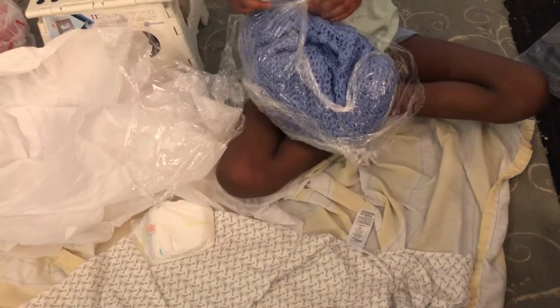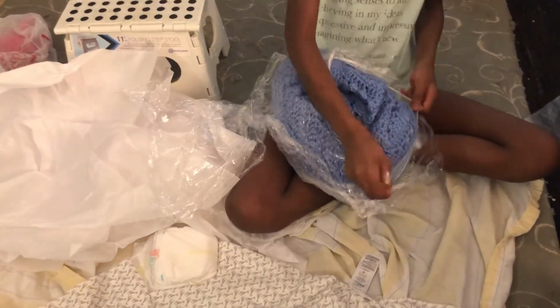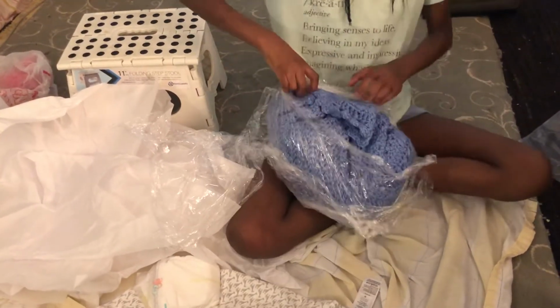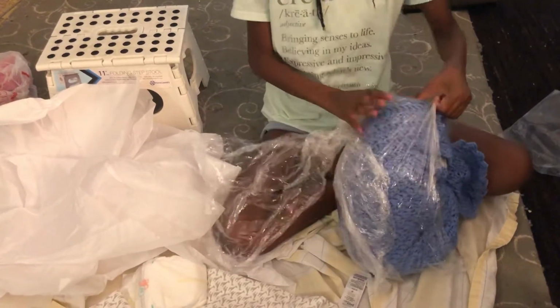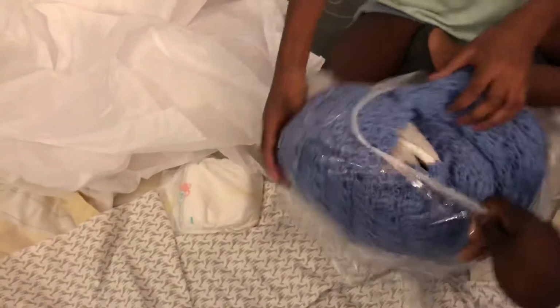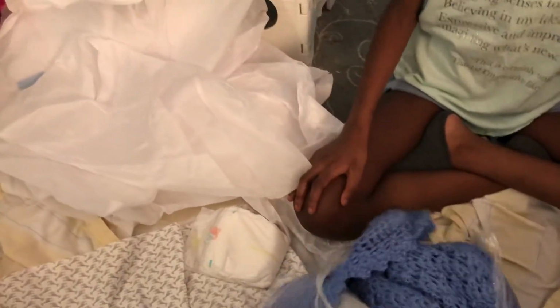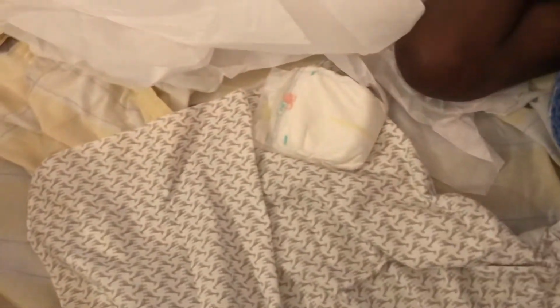You can do it. Would you like some help? Yeah. Okay. There you go. Wait. What is that? His feet or his head? His head. Okay, turn him this way. Turn him that way. He looks like a bunny.